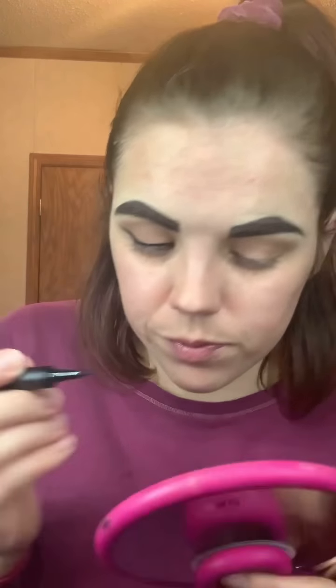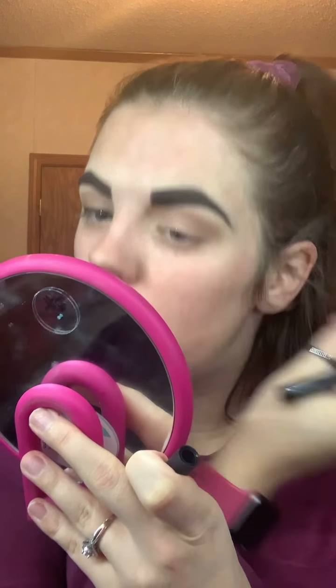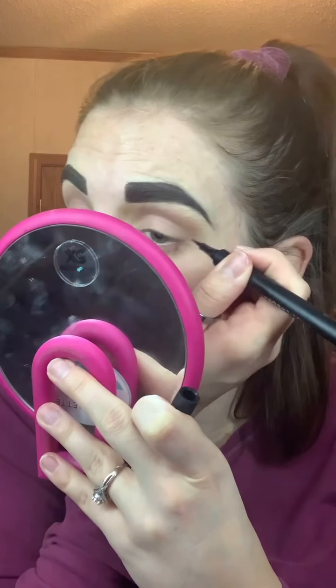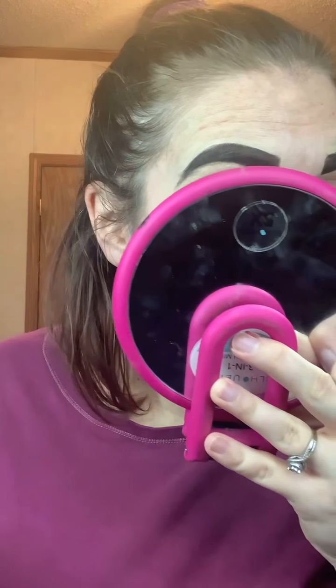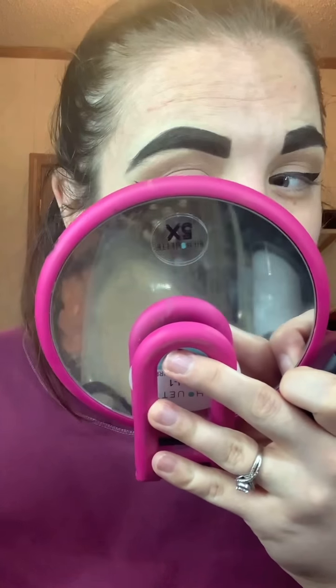Just like that. It ain't too bad actually today. I think it's when you try to tilt it and turn it and do too much. The tip isn't very flexible. I'll have to give a little tail at the end there. But that one is so much thicker than this one. I hate when that happens.